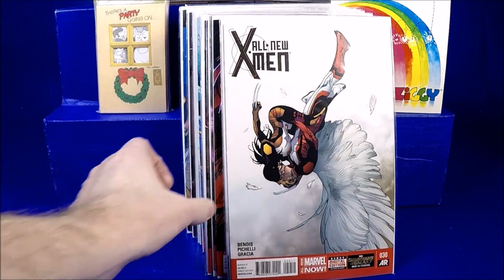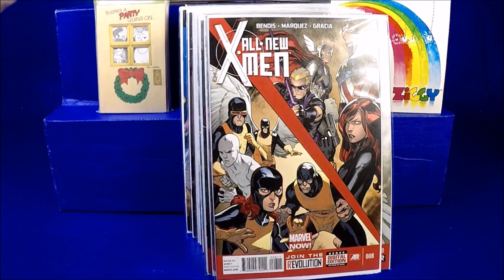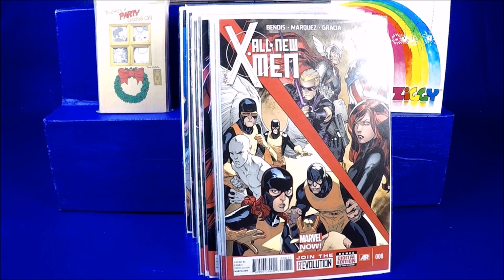Number 30. And number 8. So that's cool. I think I have a few of these issues, but it helped fill in the run a bit. And it's a good price. I mean, it's $25 for a whole stack of comics. If I went and bought them new when they came out at $4 each, I would have bought like that many for that price. So I'm excited to have them.